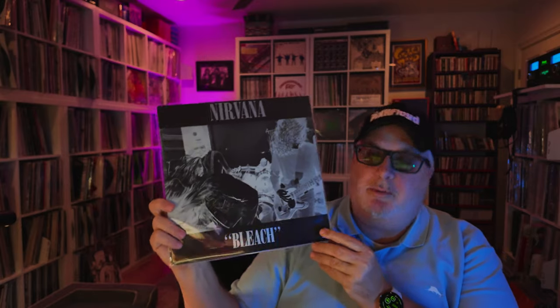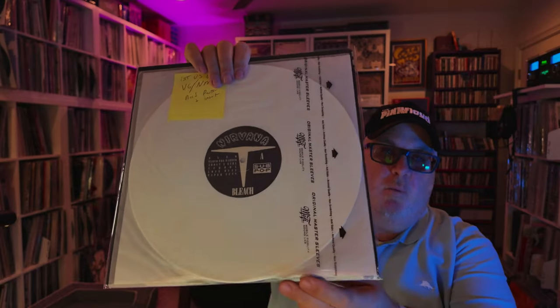Nirvana, Bleach. I grew up in Seattle. I love Nirvana. I love Kurt Cobain. I love all their music. This is my favorite album of all their music, over Nevermind, Incesticide, everything. This is the US white vinyl version. It also came out in black. This is the very first pressing.